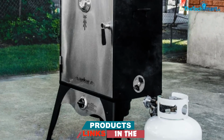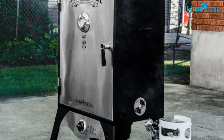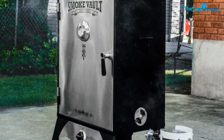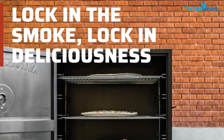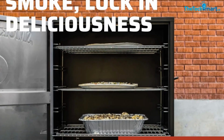There's 3 dampers on the smoke vault to let you get the temperature and smoke to exactly where you like it. With 2 dampers on either side of the cabinet, down low, we do find that the wind can whip through, causing considerable dips and spikes in the temperature. As such, it's best set up out of the wind as much as possible, although our flame has never actually blown out though.